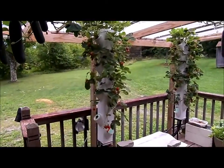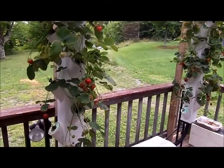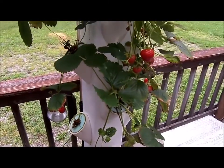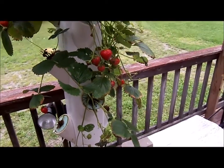Strawberries. I thought I had lost them. They started really good, and you can see I've lost a few plants here. I don't think this foam idea was good, and I will not use it again because I think it retains the moisture, and I got root rot on some of these.